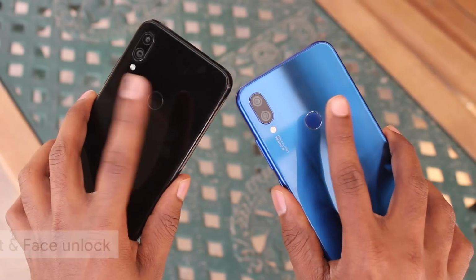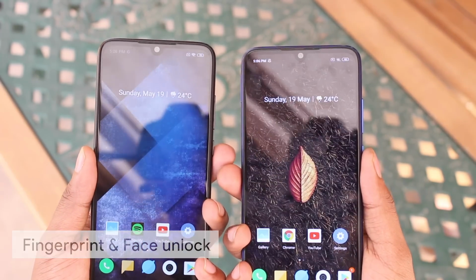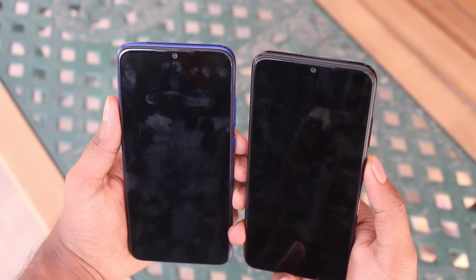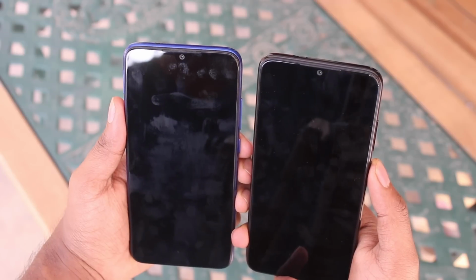These budget smartphones are still backed by fingerprint scanner placed on rear side of the phone. These fingerprint scanners are fast and responsive, and you may miss once or twice out of 10 times. The face unlock feature, which works through front camera, works mostly in indoor and outdoor but not in dark conditions.